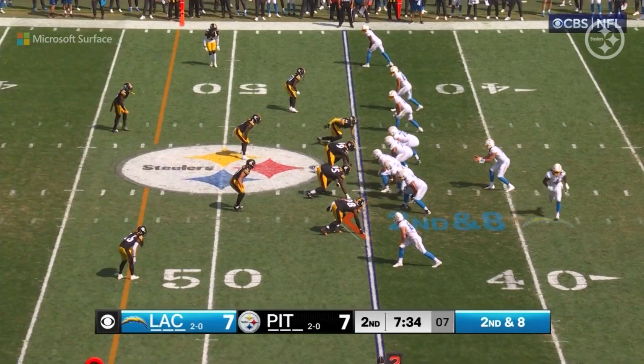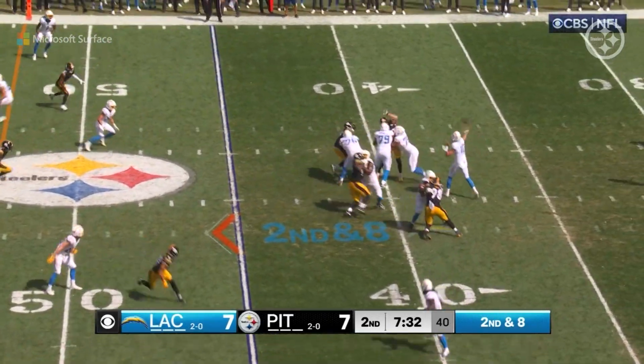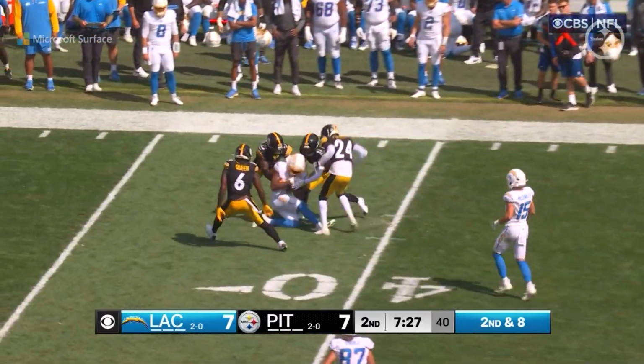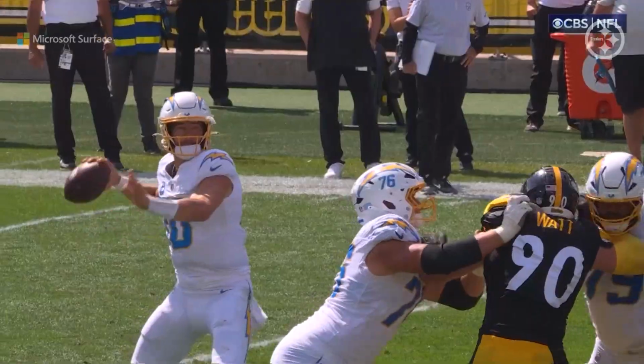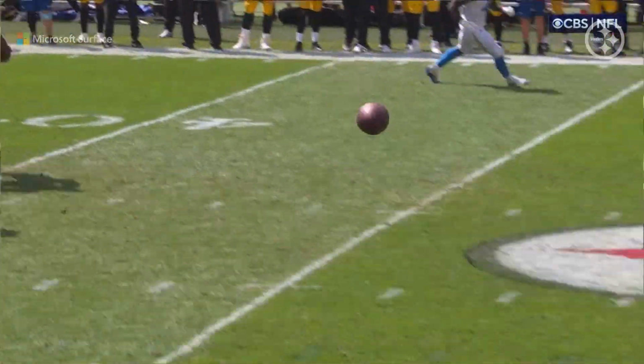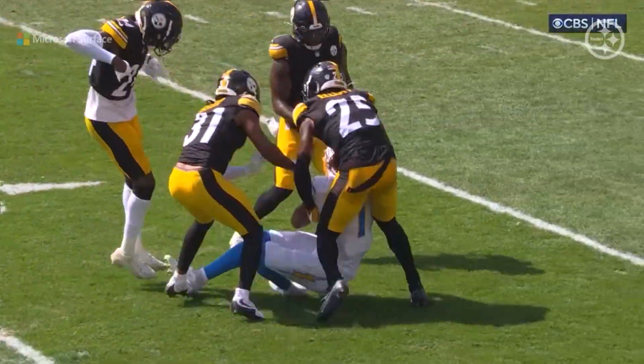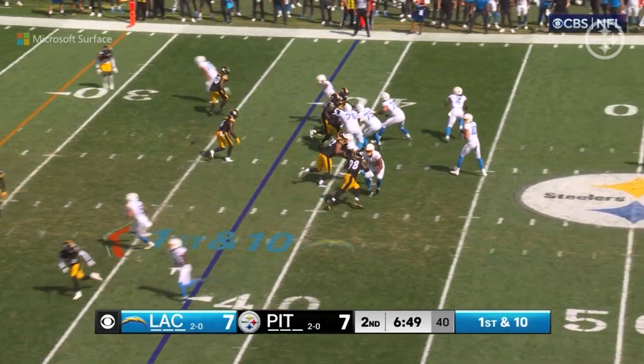Staying in the second quarter, though, the Chargers get the ball back here, and they are able to get some points before we get to halftime. Justin Herbert on the out there. Joey Porter showing some respect to Quentin Johnston after the miscommunication in the first quarter. It wound up in the end zone. This time they get him on the ground.